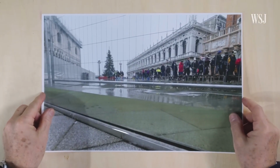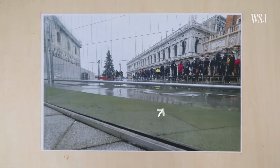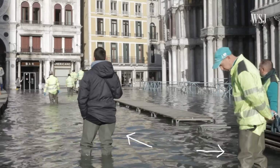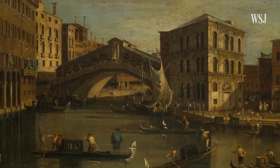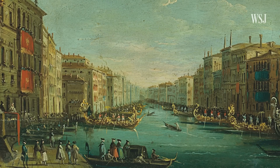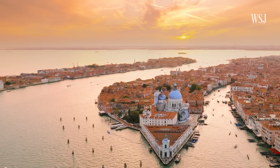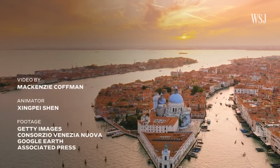Glass barriers protect ancient monuments from the salt water, raised walkways funnel crowds around, and Venetians wear waders. The history of Venice is a 2,000-year history of adaptation in which the solutions were found by trial and error. I am optimistic because there will be great transformation in the future.